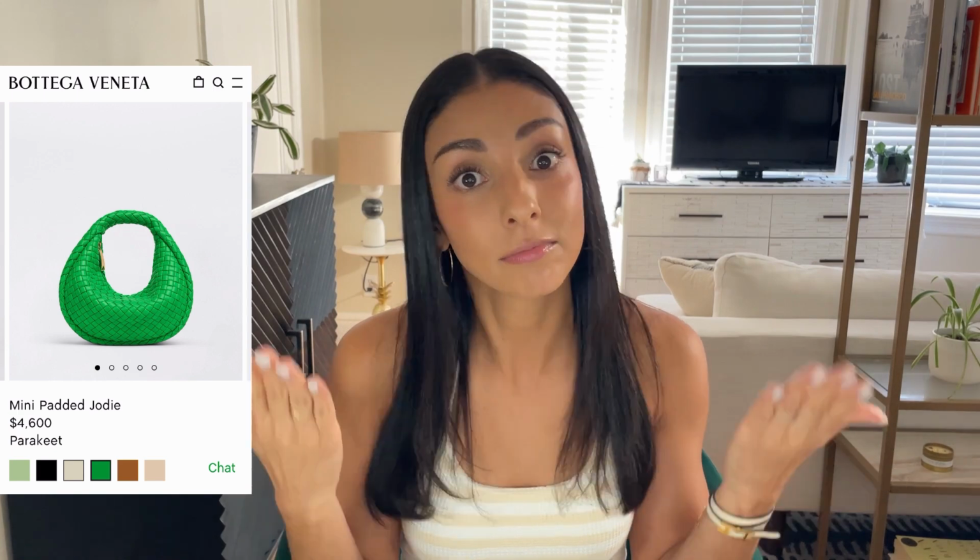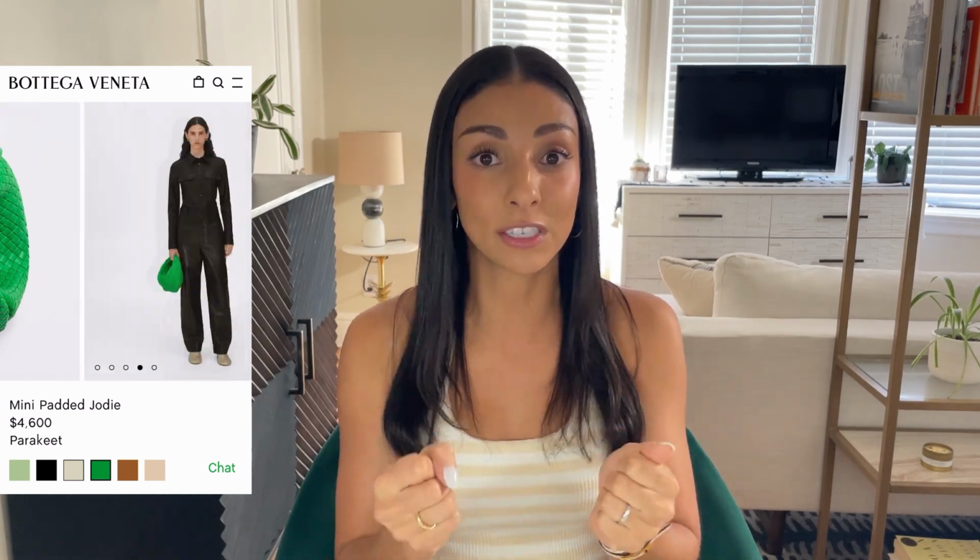I feel like this is one that you're going to see on Instagram a lot on all of our favorite trendy influencers. Now, even Bottega has jumped on this trend and they have taken their beloved Jodie bag and made their version, or what they're calling a padded Jodie. And here it is very clearly a dumpling bag, a fortune cookie bag. I mean, there are no ifs, ands, or buts about it. That's exactly what this bag is.